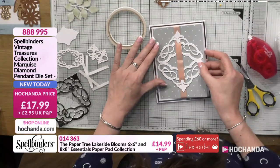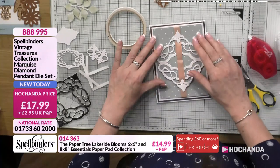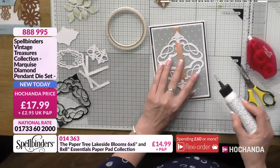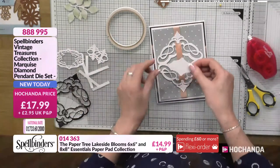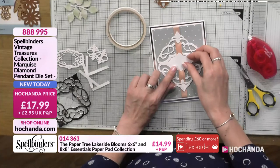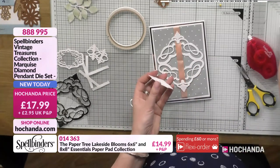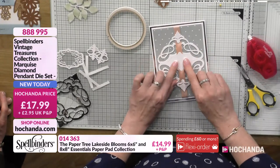Okay, so I'm going to do this one portrait because my previous design was landscape. I've decided I want to do this one a little bit differently. So I just want to make sure I secure that down slightly on there. To cover my ribbon in the middle, that is the centre die cut, the fallout piece, I want to pop that into place. So just put some glue onto the back there. I'm going to effectively slot that back in.